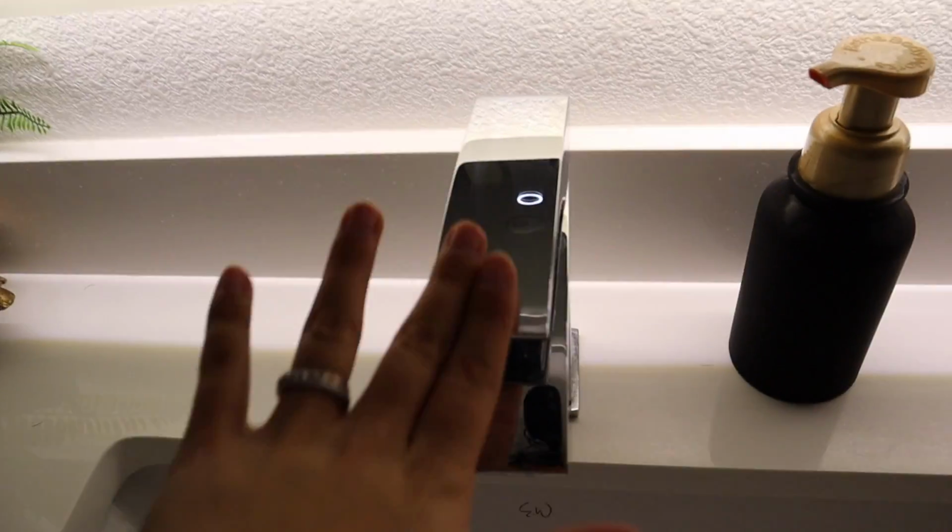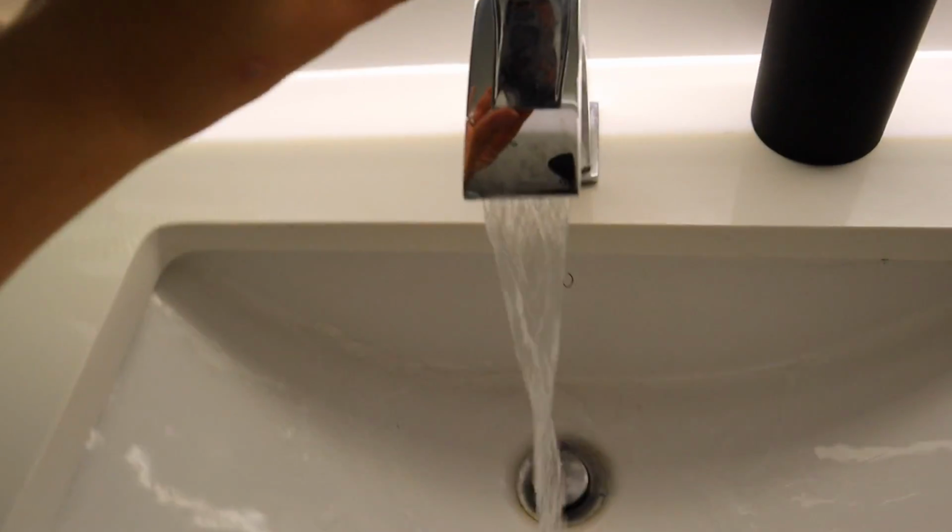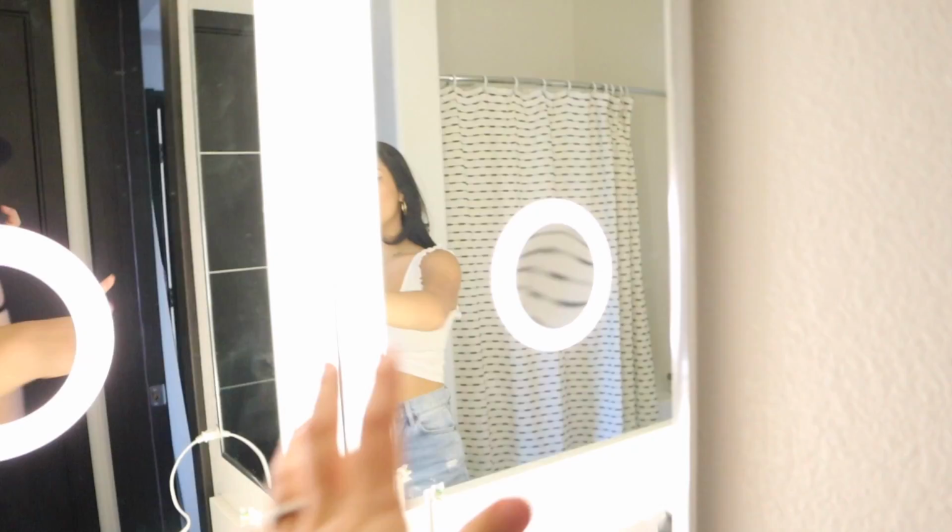Honestly, I just love how all of this looks. Like, come on. Also has his own medicine cabinet thing. And then lastly in here, it's just a linen closet. And yeah, so that was everything.